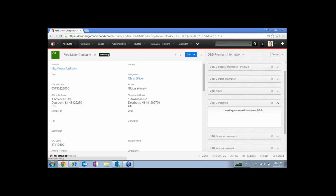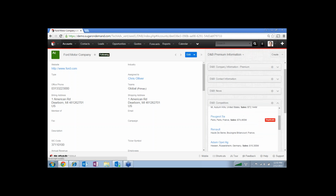If you look on this next dashlet, competitors. It stands to reason that if I'm selling to a specific entity, its competitors may also be good candidates. So it's almost like a prospecting list, if you will. We've got the 3 top competitors to Ford, and they're listed in order of revenue, so I understand who the top players are. But if you look right here, I've got Peugeot Saab already in my CRM. So that's a duplicate it's showing me there. So I know they're already in there.